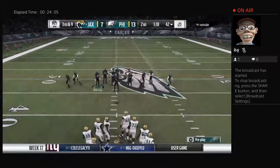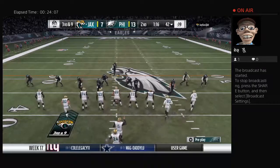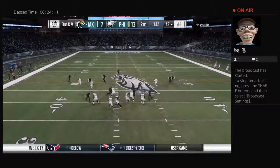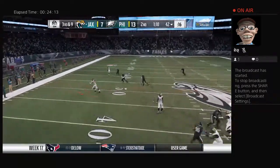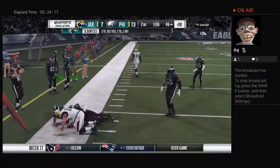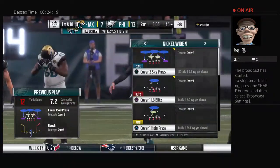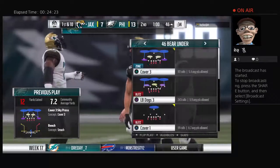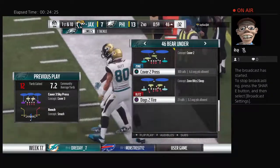And on 3rd down, a nickel formation here defensively. Now Bortles. And he's got his man on the out route. And he gets this one across midfield for the 1st down to the 46. The Jags picking up the 1st down there, a gain of 12.